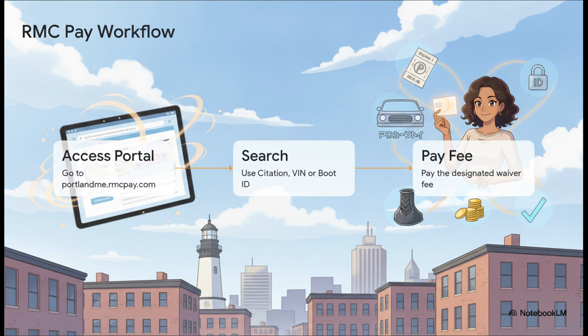Step 2 is to search for your ticket. Now, RMC Pay is incredibly flexible. You can search using your citation number, your vehicle's full VIN, a pre-established payment plan ID, or, and this is a big one, even a boot device ID if your car has been immobilized. Step 3 is just paying the designated waiver fee, which settles the violation.